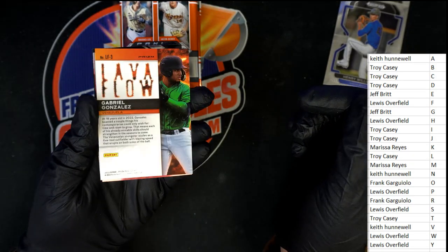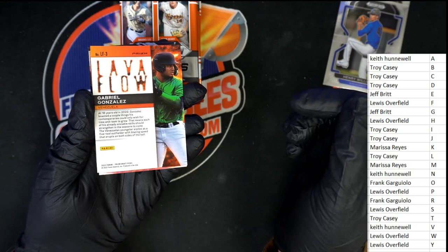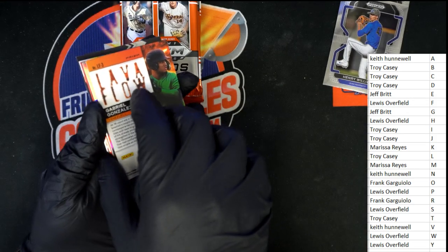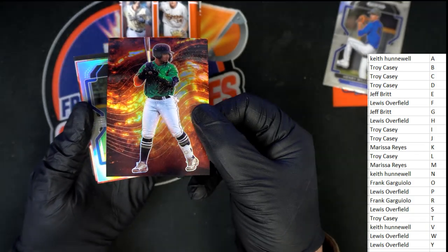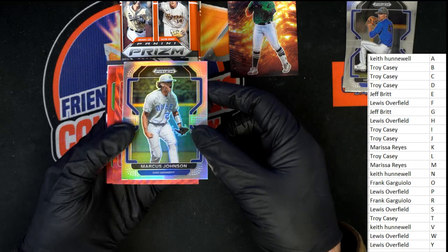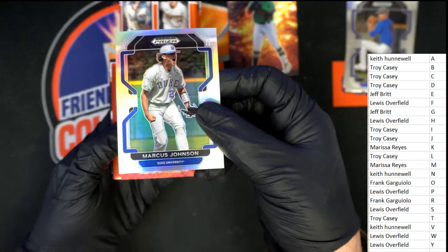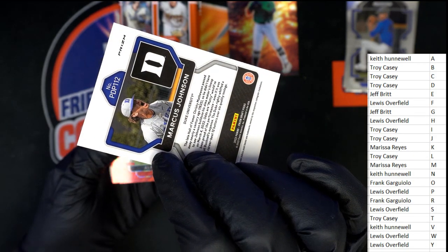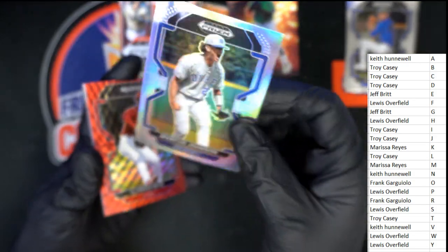Isn't this one of the rare inserts? Nice one right there for letter G, Jeff. I want to say this is one of the rare inserts. I could be wrong, but I think that's one of the chaser inserts that you really want to see. I'm going to look into that. Immediately following the break, I'll find out all about those lavas, but I think that's like a big hit.